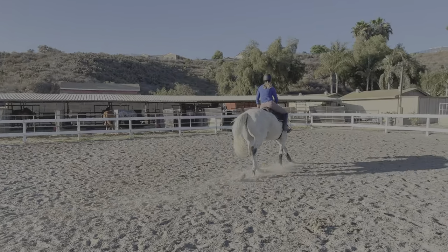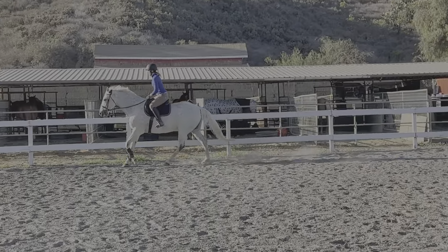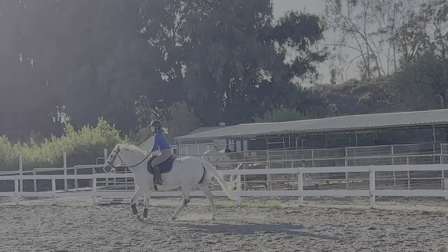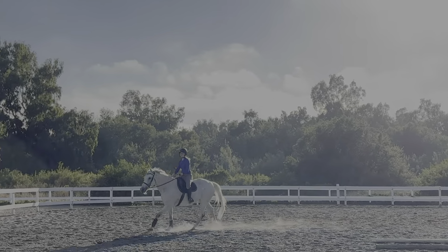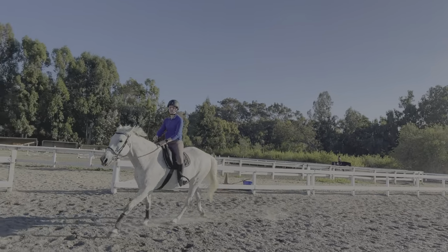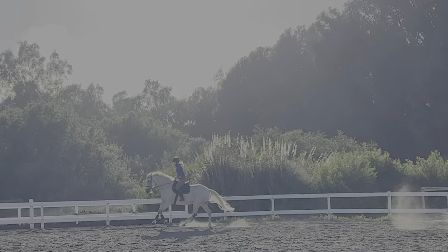I know that the bobcats live over there. I've seen them multiple times, so it's very, very possible that the bobcats are moving around over there and just startled him. But anyways, he needs to learn to be able to work through those kinds of situations, because no matter where we are, he needs to be able to learn to trust and focus on me and not just, you know, get harebrained like he likes to do at times.